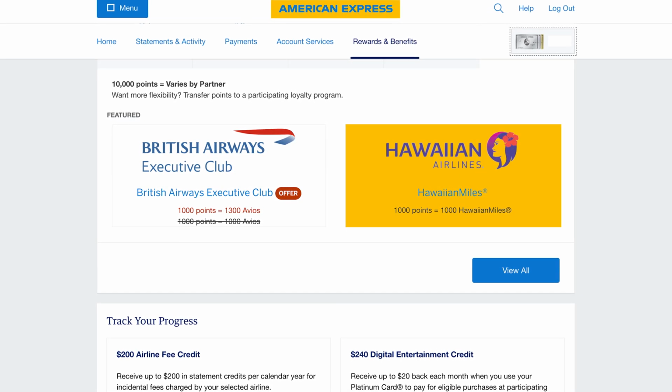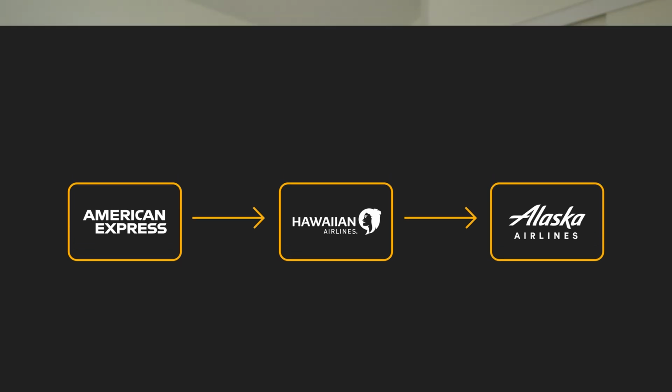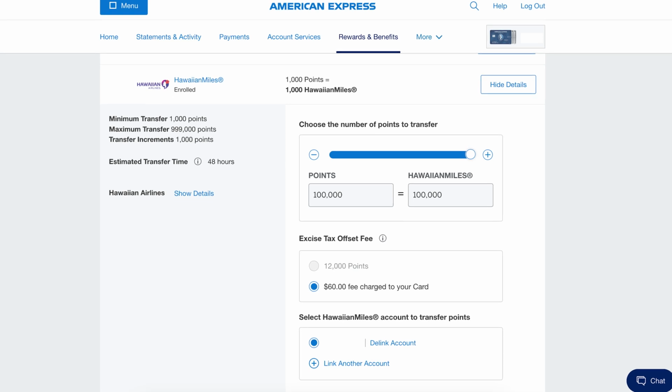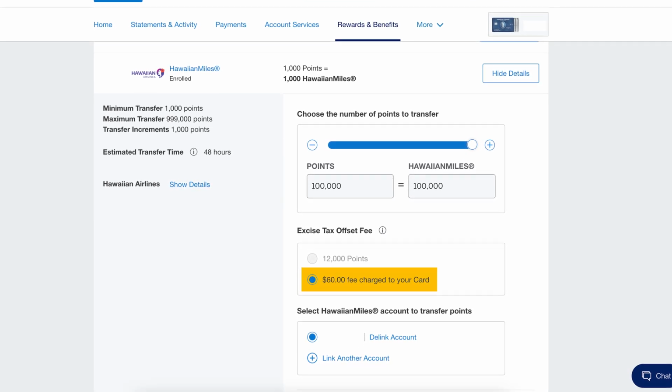And so that means that we can potentially take our American Express points, transfer them to Hawaiian Airlines, and then from Hawaiian Airlines, move them over to Alaska Airlines. But keep in mind that if you're transferring American Express points over to Hawaiian Airlines, you'll be charged a small fee from American Express. American Express charges a small fee whenever you transfer points over to a domestic airline like Hawaiian Airlines or Delta SkyMiles. And so keep that in mind. If you transfer around 100,000 American Express points over to Hawaiian Airlines, they'll charge you around $60 in fees in order to make that transfer.